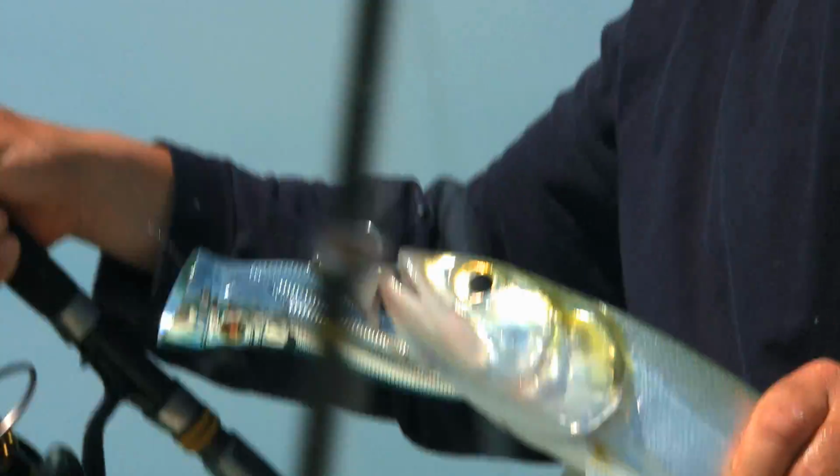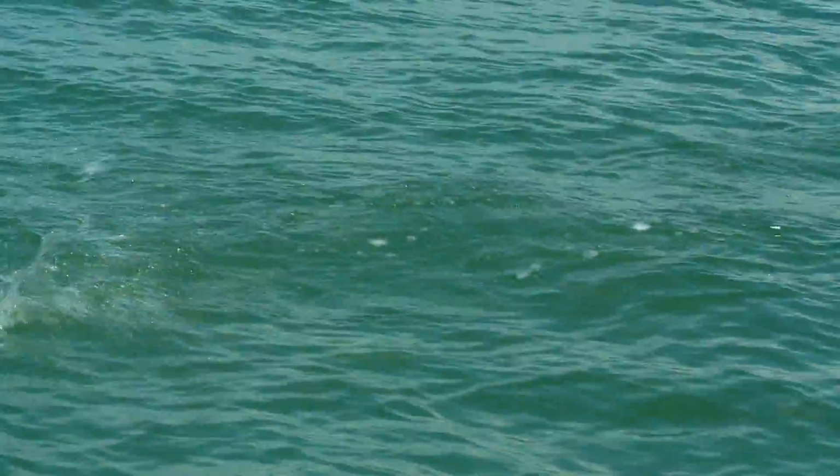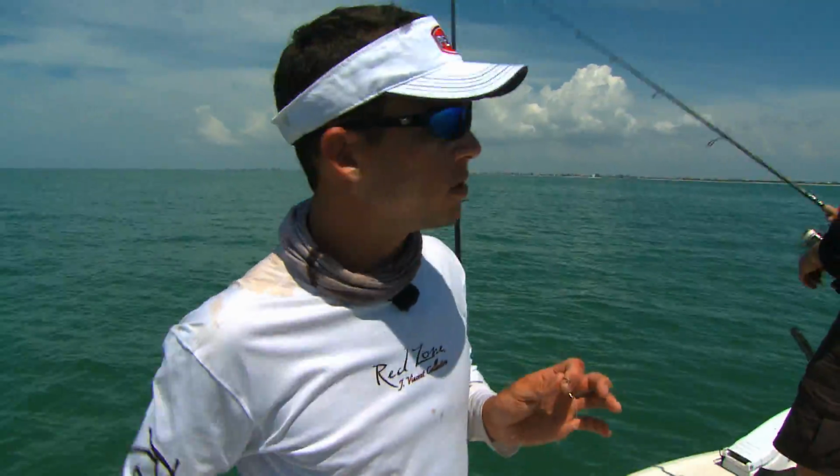What's happening, the reason we're out here, those fish are fun to catch too, but there's just loads and loads of sharks. Sometimes there's up to 100 sharks shadowing that school of fish out here. And once you get them all chummed up, the sharks come up to the surface, and it's extremely visual and very, very exciting stuff to see.